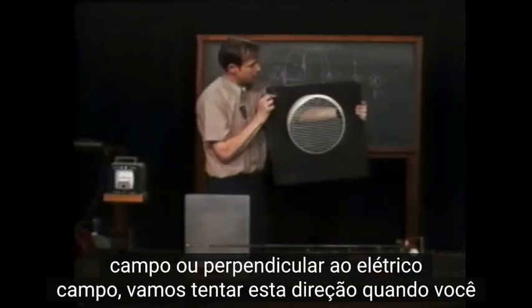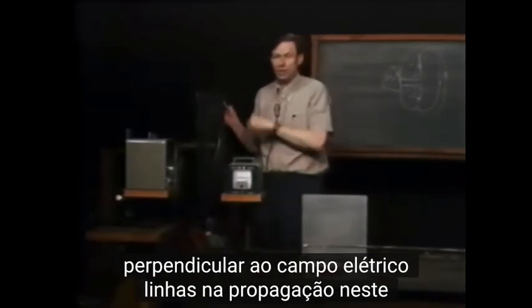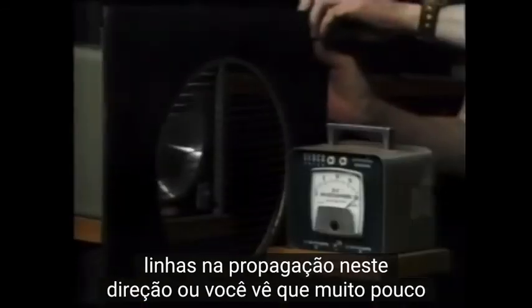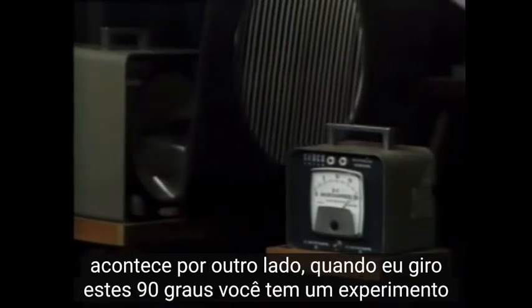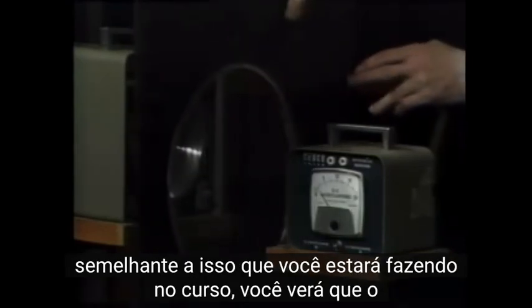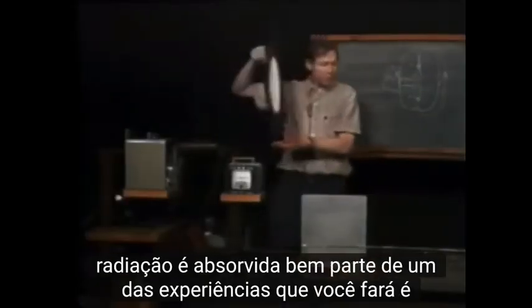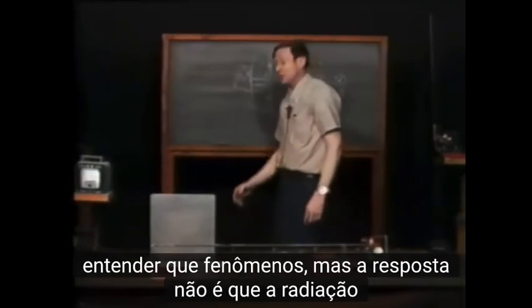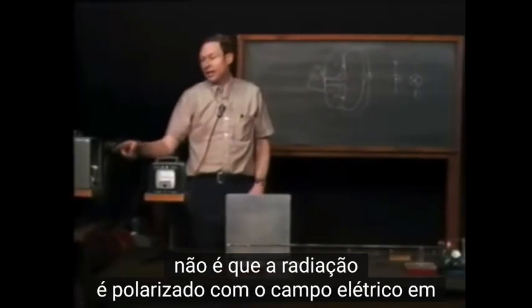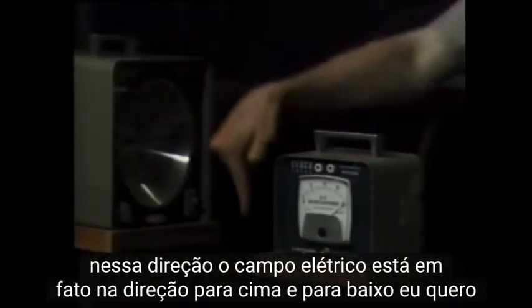Let's try this direction. Let me put the grid so that it's perpendicular to the electric field lines in the propagation in this direction. Well, you see that very little happens. On the other hand, when I rotate this 90 degrees, you have an experiment similar to this that you will be doing in the course, you see that the radiation is absorbed. One of the experiments you'll be doing is to understand that phenomenon, but the answer is not that the radiation is polarized with the electric field in that direction. The electric field is in fact in the up and down direction.